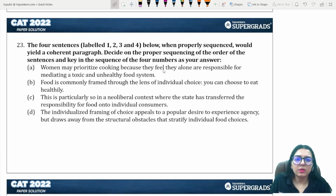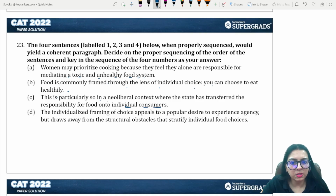Women may prioritize cooking because they feel they alone are responsible for mediating a toxic and unhealthy food system. Food is commonly framed through the lens of individual choice. You can choose to eat healthily. This is particularly so in a neoliberal context where the state has transferred the responsibility of food onto individual consumers. The individualized framing of choice appeals to a popular desire to experience agency, but draws attention away from the structural obstacles that stratify individual food choices.